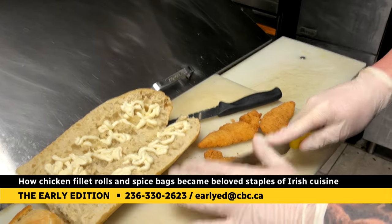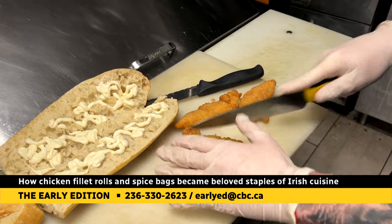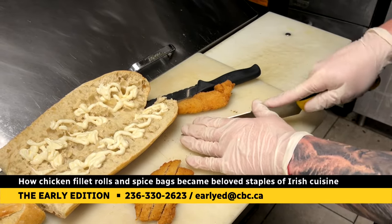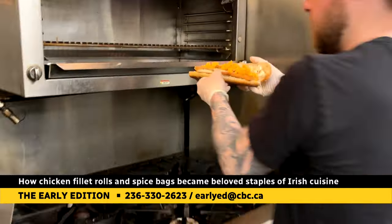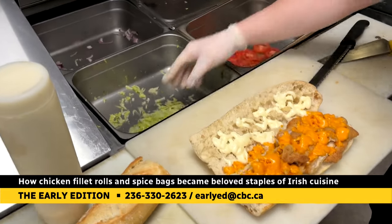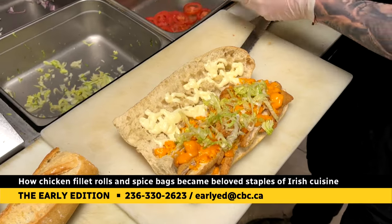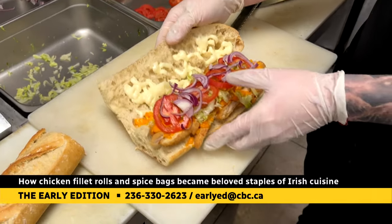The chicken is seasoned similar to a southern fried chicken breast at home, which is also the most popular choice for your chicken fillet roll. We add a hefty portion of cheese to the top of the chicken, and then that is placed under our salamander oven so it gets melted. Today we are going to add shredded lettuce. Then we add some fresh tomato, and then finally some red onion.